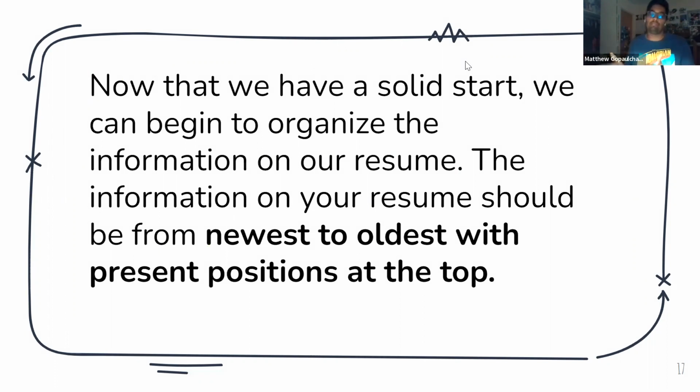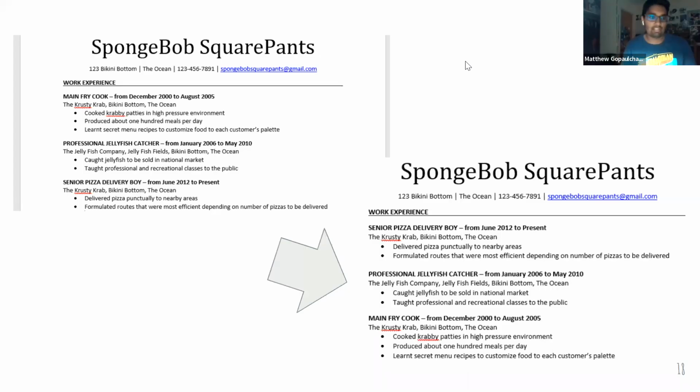The information on your resume should always be listed from newest to oldest, with the present positions at the very top. So take a look at this. Before, we had main fry cook at the very top, but we began that from December 2000 to August 2005. The employers, of course, that experience is relevant, but the employers would rather see what you've been up to recently and what your most recent skills are, that are so fresh in your mind and you can apply most readily. So instead of putting that at the top, we put senior pizza delivery boy because that's his present job. He still works there, and that's where his skills mostly lie right now. It's where he knows what to do best. So always arrange from present jobs to oldest, newest to oldest.